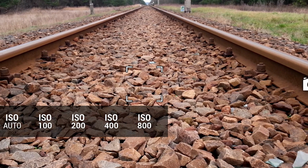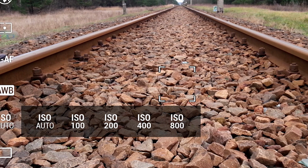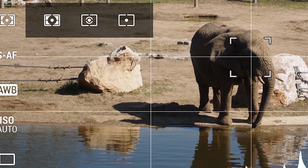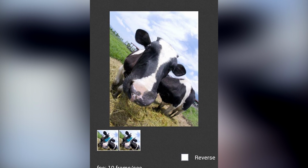DSLR Camera's claim to fame is that it tries to emulate DSLR features as much as possible. Thus, you'll be able to adjust things like ISO, white balance, and other settings, but only if your hardware supports it. GIF Camera does pretty much what the name says it does.